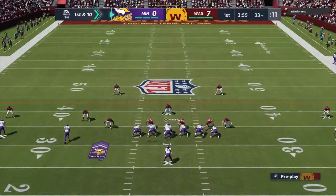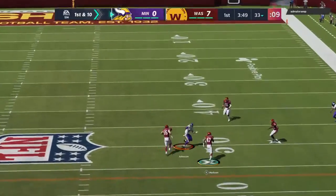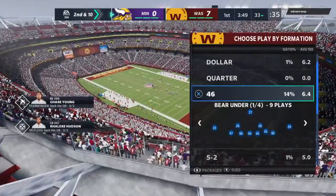Now off the bootleg, Darnold, they'll roll him out right. And that'll be knocked away. It's incomplete. They were looking for Johnson that time. That'll bring up second down.